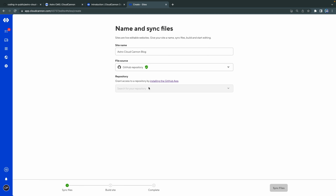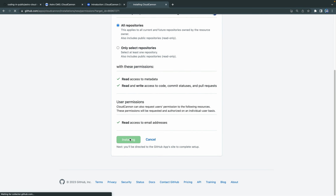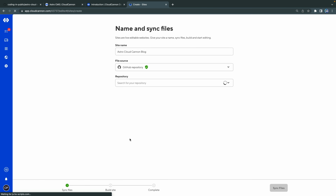Now, right now, I don't have access to my GitHub account, so I'm going to need to click Install the GitHub app, and it's going to ask to install itself, and I will allow that. And then it redirects me here just like that. So really easy to get set up and running.